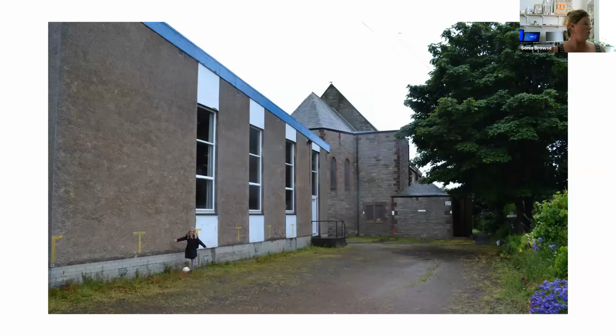And then this is the church hall, which from the site was a 1970s church hall to the back of the church. It was in poor repair and offered little architecture and was also of a limited remaining lifespan.